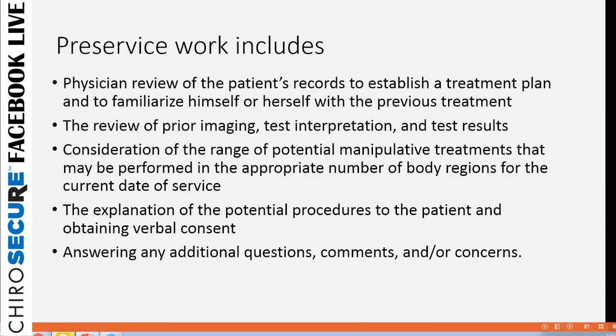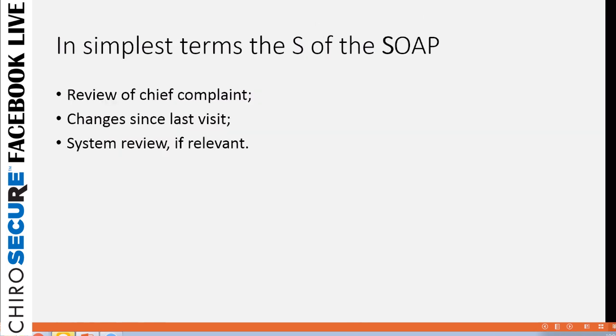Explanation of the procedure to the patient, obtaining verbal consent, and answering any additional questions or comments. What I would say here is the pre-service, simply put, is that little review of the chief complaint and how the patient is doing since the last visit. So in the simplest terms, I think the pre-service is the S portion of the SOAP note.